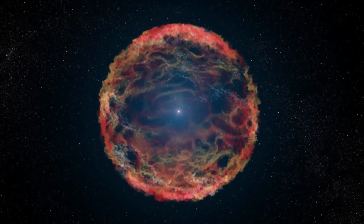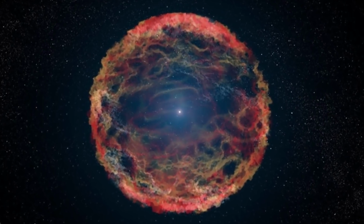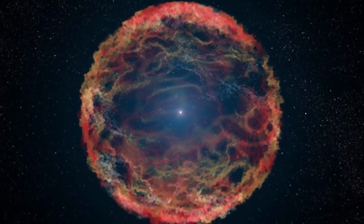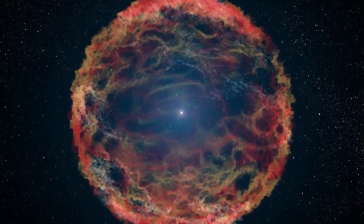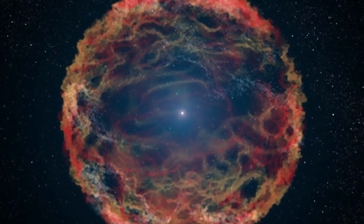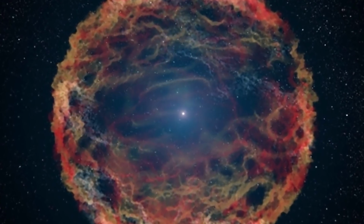A supernova is a brilliant and beautiful event, but it's also kind of sad because it represents the death of a star. Or at least that's what usually happens. Astronomers at Las Cumbres Observatory in Southern California have discovered an exception to that rule, a star that has gone supernova but continues to shine.